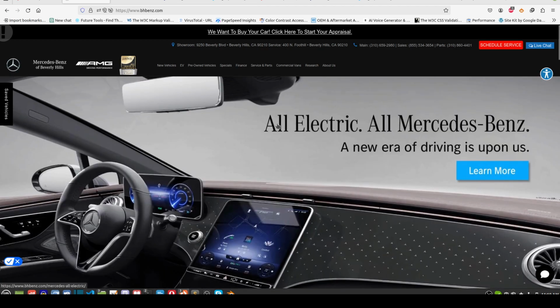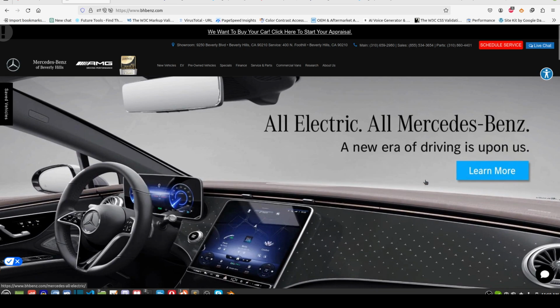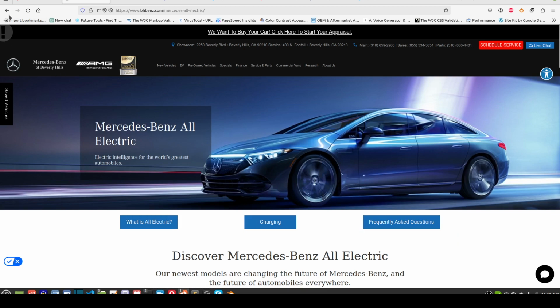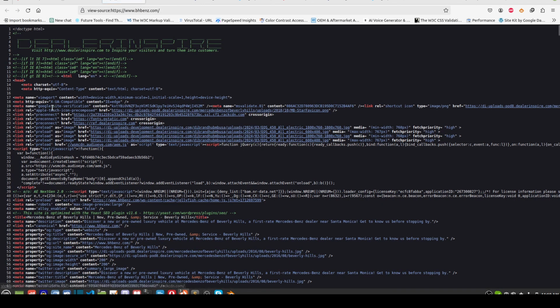This website is all electric, all Mercedes Benz. I guess this is the main car they want you to see here. Learn more about this Mercedes Benz. What happens if we click on this? You've got to wait all day for something else to happen. But because they're focusing everything on this one Mercedes Benz right here, that means that the title tag should also be focused on that same car.